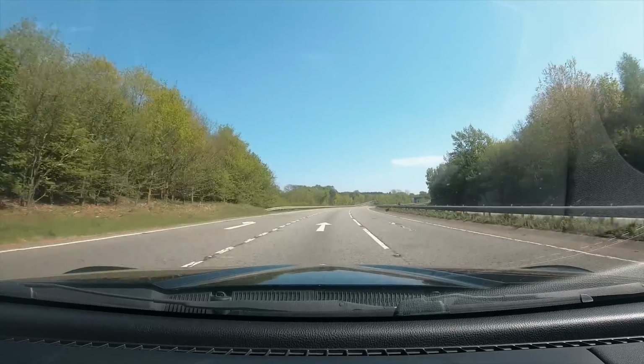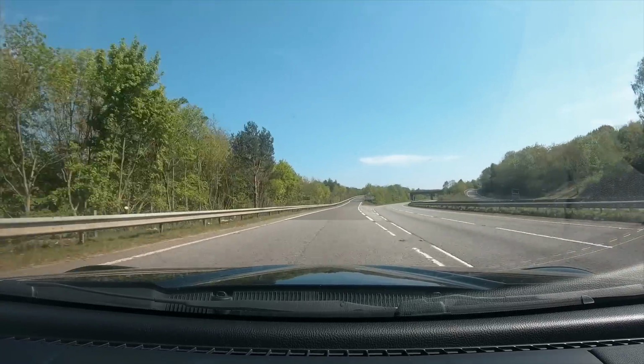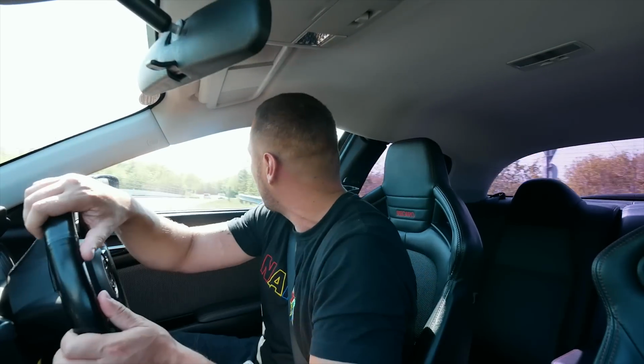If you own an RX8, there are plenty of specialists out there that will look after your car in a very good way, and they will know exactly what they're doing. I don't actually know any specialists myself, but if anyone watching knows any RX8 specialists, please comment their details below. We want recommendations of RX8 specialists, because like I say, that is so important.